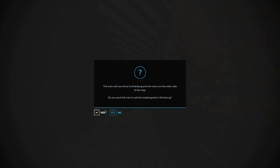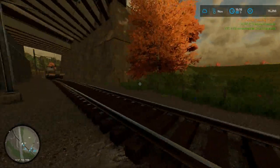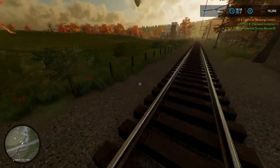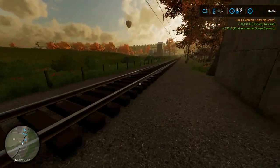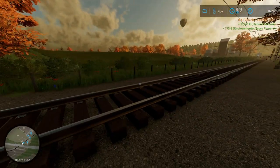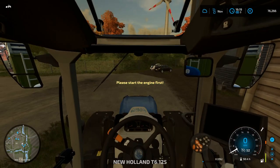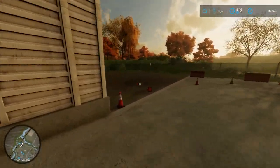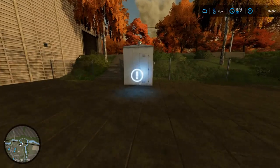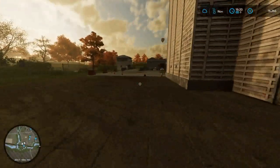Yep. Do we want the train to sell the goods? Yes. 31,000 euros. Plus, we got the environmental score reward. That's nice. So now we have 67,000 euros. I'm just gonna teleport over to my tractor here real quick. Gotta make sure I don't need to actually return the train, because if it took 1,000 euros per day, that would be pretty sad. Rent rate. Nope. Oh, it was only 500 euros per hour.